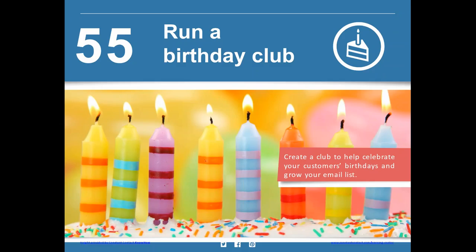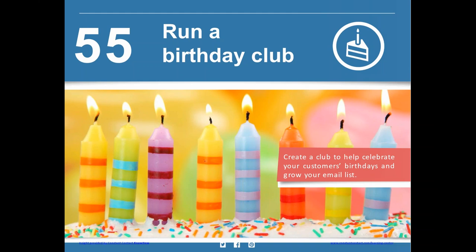So number 55 is to run a birthday club. One of the great tools fairly recently added to Constant Contact is that you can have the system, through its autoresponder feature, send out a happy birthday acknowledgement, or an anniversary, or work anniversary, or any, I mean, you could use your imagination. But the key is that if you plug in a specific date, the system will automatically generate these autoresponder emails to go to the individual on the right date. So, for example, if you have a product or service where you could offer a free gift or a free lunch or whatever on the individual's birthday, that would be a great way to have another kind of a loyalty club to help your customers celebrate, and at the same time, it helps you grow your list.